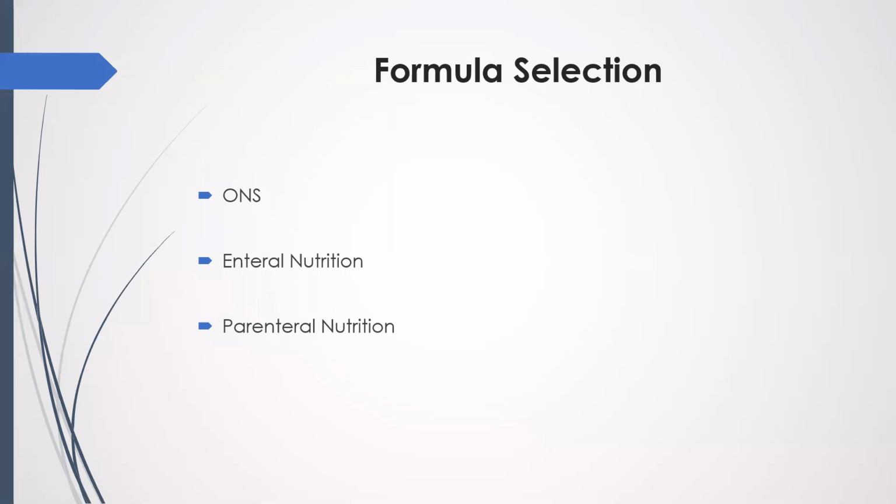And then parenteral nutrition is a very last resort that we don't often use. Total parenteral nutrition is intravenous nutrition, and that is used as a very last resort when enteral nutrition is not possible.